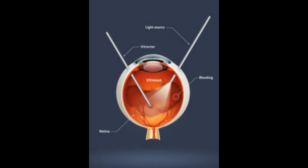Retinal tear or detachment can be a medical emergency. If you have these symptoms, it's important to go to your eye doctor or the emergency room right away.